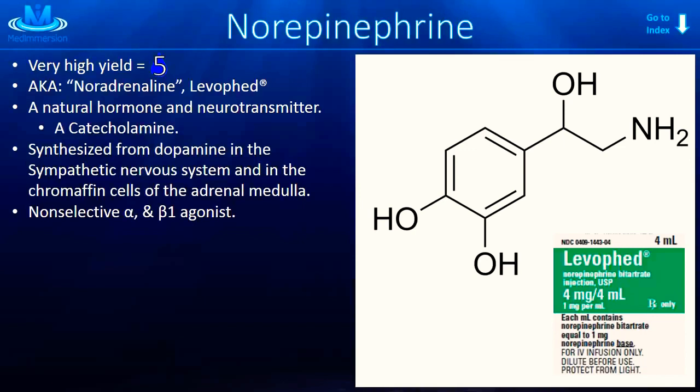Norepinephrine is a very high-yield topic. We give it a 5 out of 5. It's a must-know for exams and boards, all right? It's also known as noradrenaline in some places in the world, or the common brand name is Levophed. It is a natural hormone and a neurotransmitter. Natural hormone means that it's produced naturally in our bodies. It doesn't need to be synthesized in a lab or something like that.